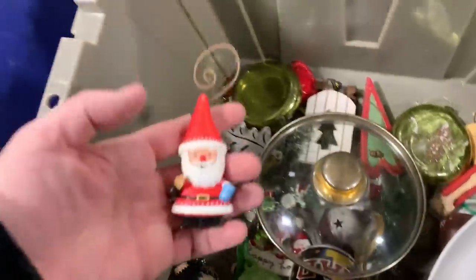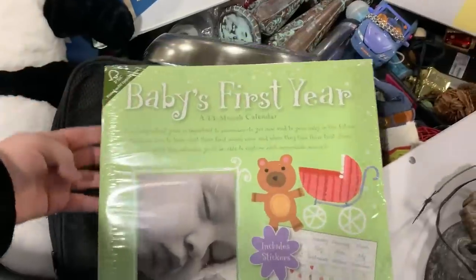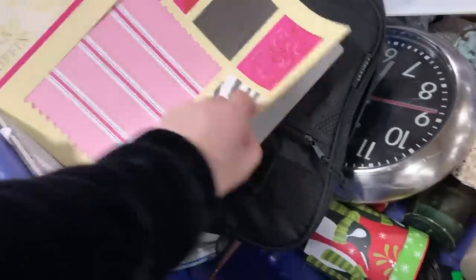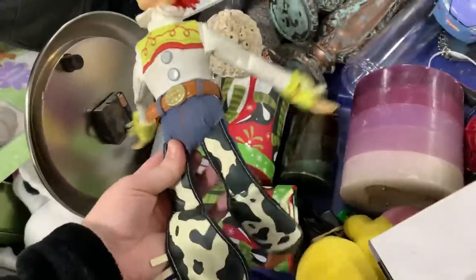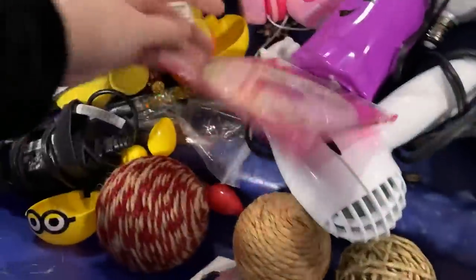Santa. Grandfather clock. I was moving the bin. That's cute. Jesse, I'm sorry you went to the wrong kid's house. Whoa, look at that. That's crazy heavy. Whoa. Nice CD. Oh, my little thing.